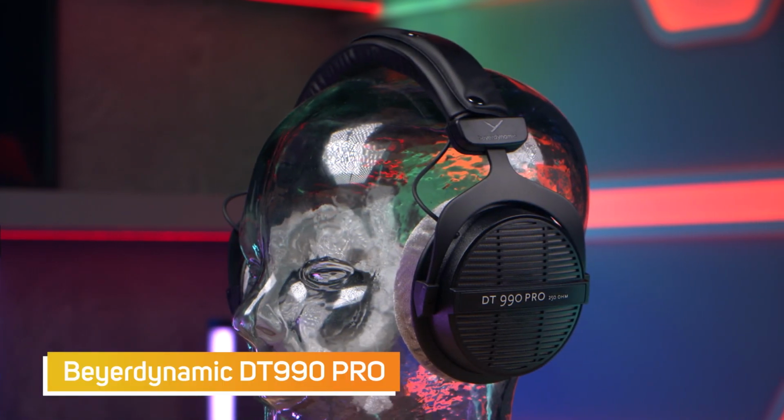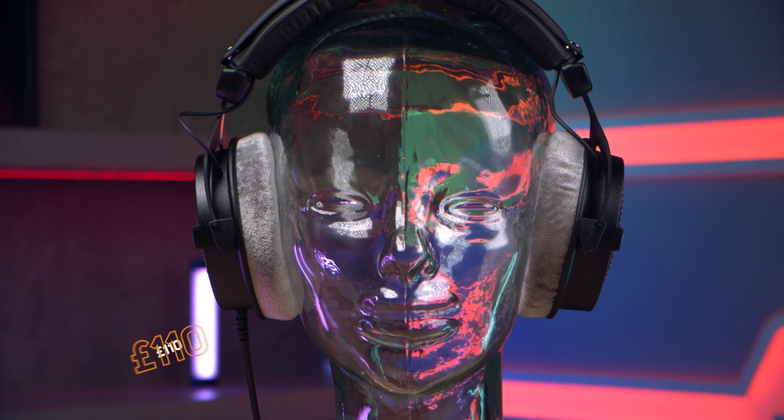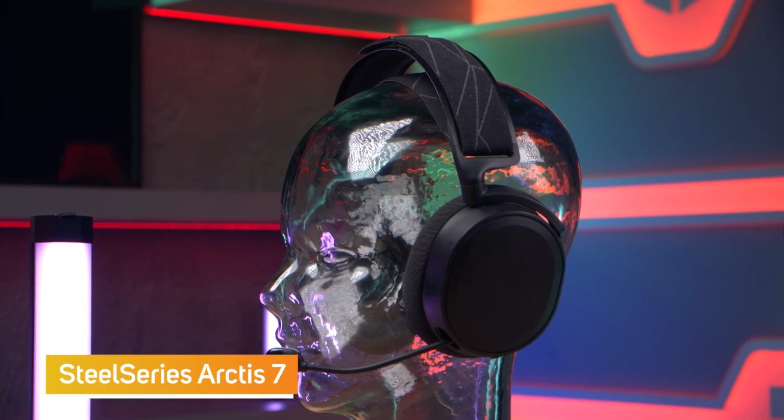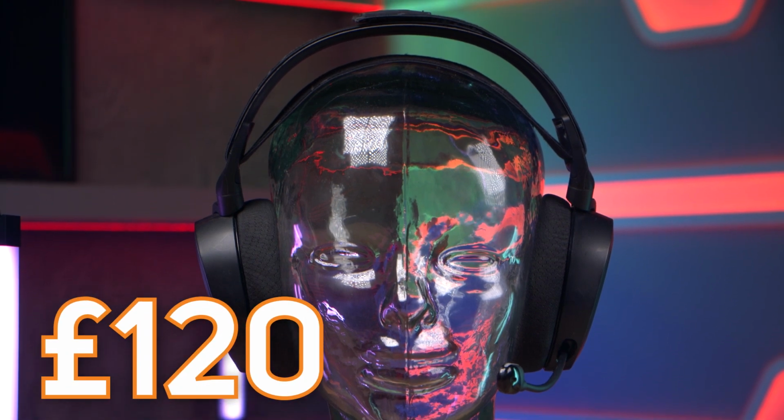In our lineup today we have the Beyerdynamic DT990 Pro, as seen used by Ninja and Towelie. These retail at around £110. The SteelSeries Arctis 7, as seen used by Wolfabell. These are no longer available to purchase brand new, but you can get them pre-owned, and the 9s are available for an extra £50. The 7s retail at around £120.